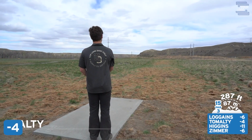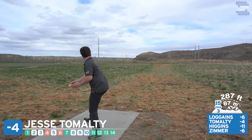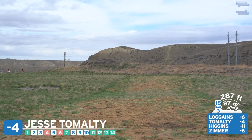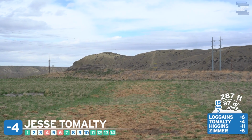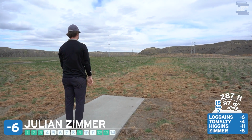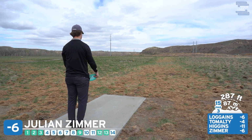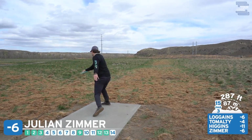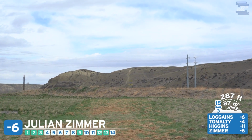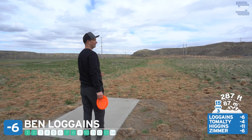And Noah looks like he gets it on top to the left. Probably didn't quite play that the way he wanted to, but possibly that's a product of this wind that has picked up a little bit. Yeah, leaving mine a little bit right. Rock 3 from me. But Julian will probably get more hyzer, more spike on this if I had to guess. Yep. And that's perfectly thrown, really good.